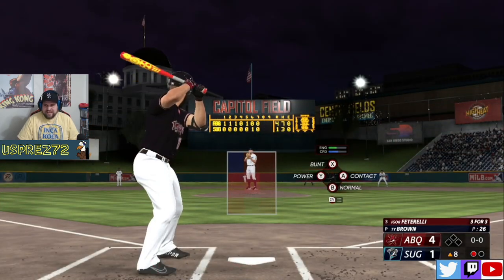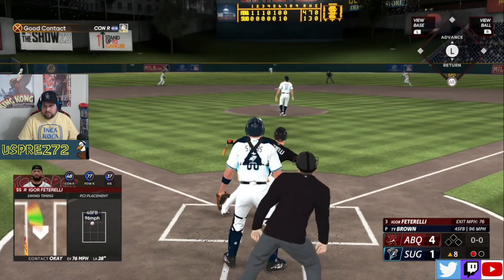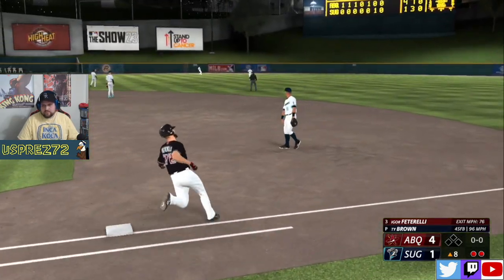Okay, now we'll do the contact. See if we can get some boost on that. It's a times 2. Hit pretty well in the air out to center. Nope. Pulls it in on the run.